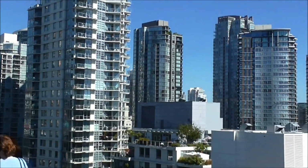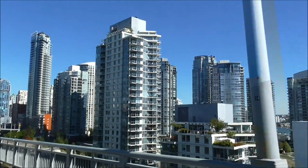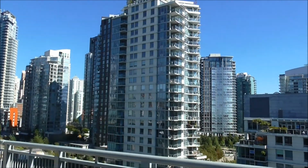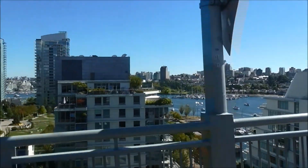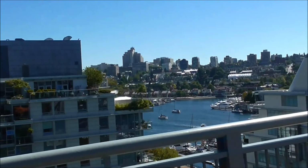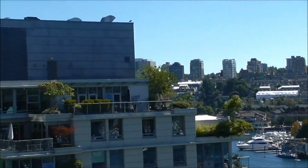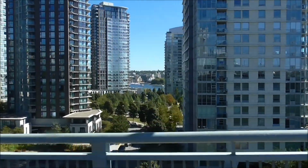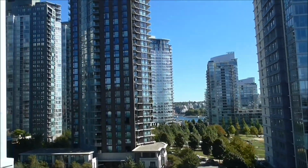Very desirable, very trendy area to live. And in fact, the city mandate was hoping to increase the population densification down here, as opposed to people going out to suburbia, purchasing and then having to commute in and out. And it's working rather well, as you can see. We've got lots of lovely condos down here.